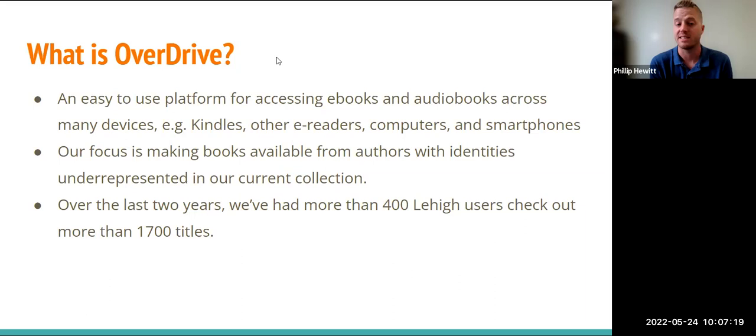So what is OverDrive? It's an easy to use platform for accessing ebooks and audiobooks across many devices. So you can send books to your Kindle, to other e-readers, or read on your computer and your smartphone. Our focus with this collection really has been on making books available from authors with identities underrepresented in our current collection. So after the social uprisings around racism in the summer of 2020, we really identified this platform as a way to make sure we were contributing to the discussion around anti-racism and also representing stories that we hadn't been previously in our collection.